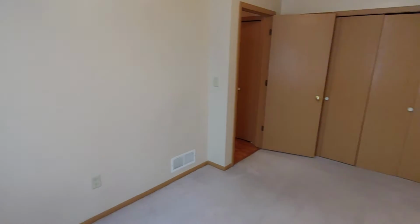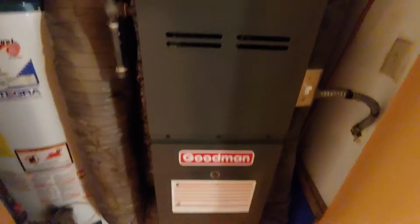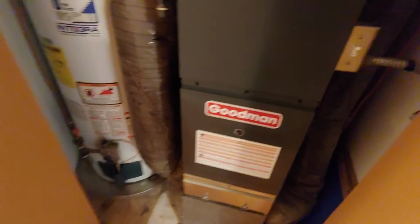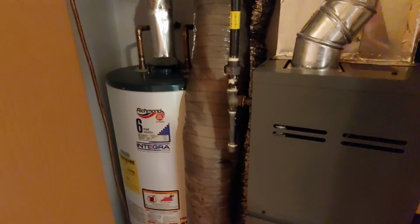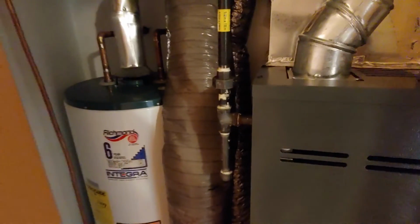We'll come back around here. There's the closet, 6-foot wide closet doors. The closet's a little wider than the doors and 2 feet deep. Shelf and a rod. Decent carpet in here still. This closet here is the utility closet. You got a furnace, new furnace by the way, it's about a year old, and then you got a water heater. So that's how this goes.